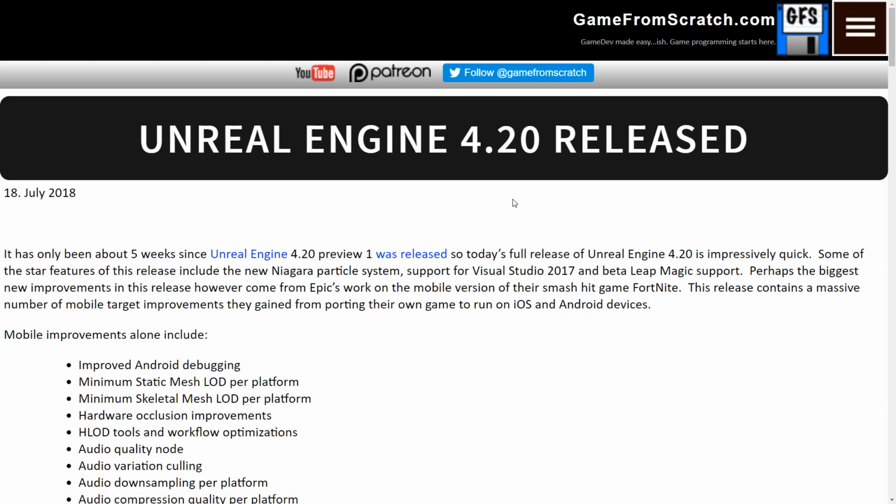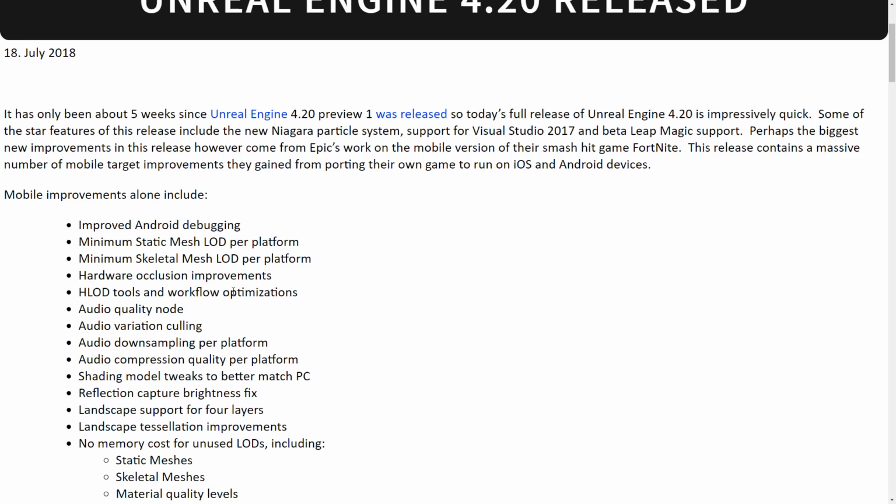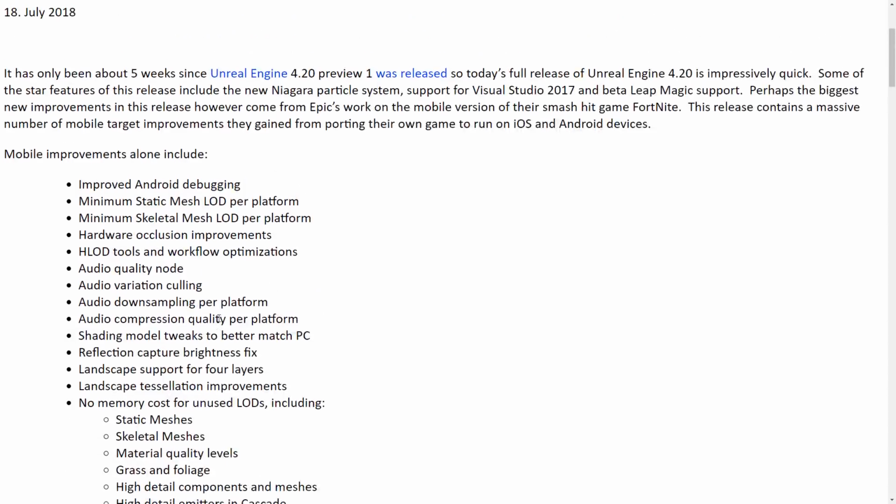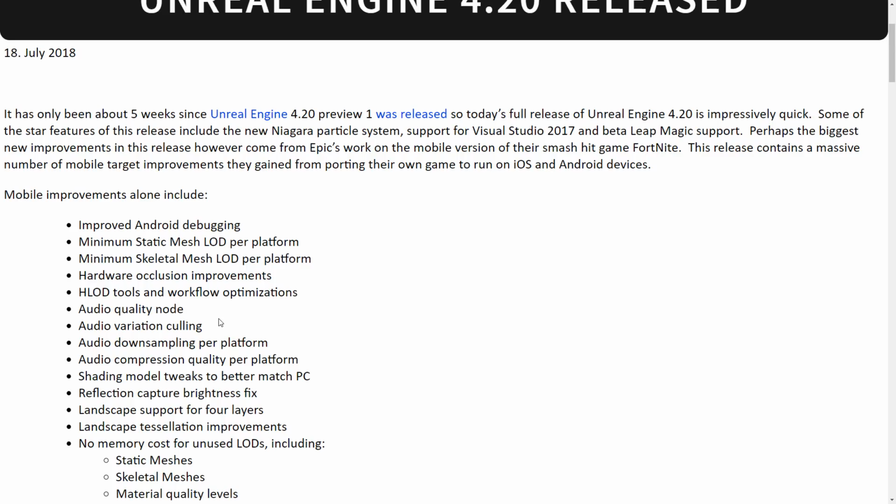Unreal Engine 4.20 was released. This was the second of the 3 major releases in Unreal Engine. It's weird, Unreal and Unity both had 3 major releases this year. What we saw in this one is improved Android debugging. We saw a lot of stuff. One of the things that was really going on with Unreal Engine was it just got a lot of incremental improvements this year. The big thing in this one is it got a beta release of the Niagara particle system, plus support for Visual Studio 2017, thank goodness, because 2015 can burn in a special place. So that's nice to see.